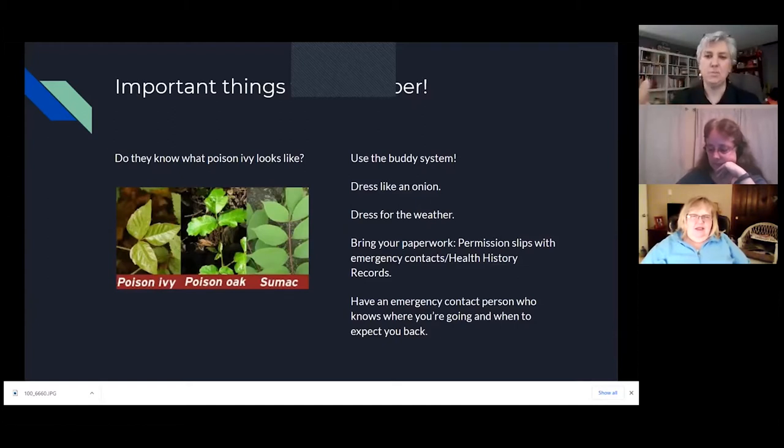Make sure they use the buddy system. Dress like an onion. So many layers, right? So that they can take them off or put them on as needed, because it changes a lot when you're hiking. Dress for the weather. Bring your Girl Scout paperwork, so permission slips with emergency contacts and their health history records. And they shouldn't take up too much weight. Just fold them all and stick them in your backpack.